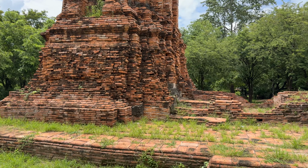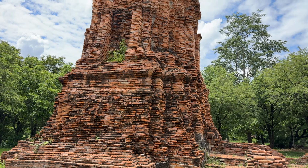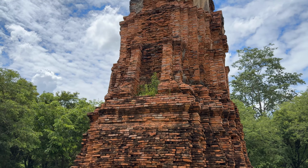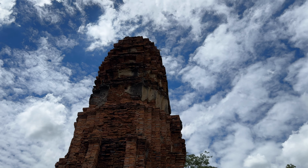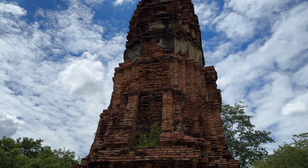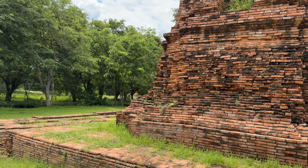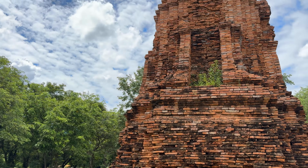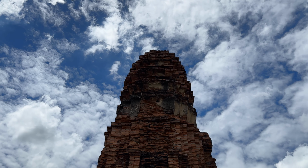Yeah, really a cool little prang though. That's definitely the highlight of this. It has the redented corners. Then it has the little notches right here for the images. And you can see a little bit of the plaster work that's left up there. And you can see the lotus bud shape. So it would have definitely had the Khmer influence in it. And it would have had all the places up there for all the little images and stuff all the way up to the top. And a couple little trees are growing up there now.